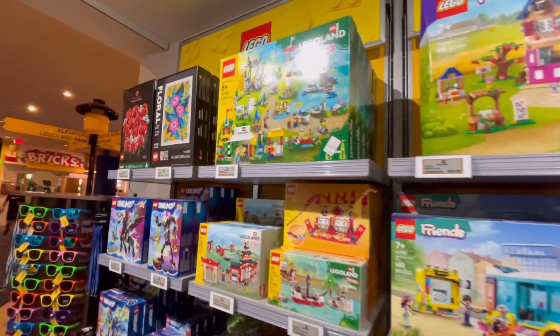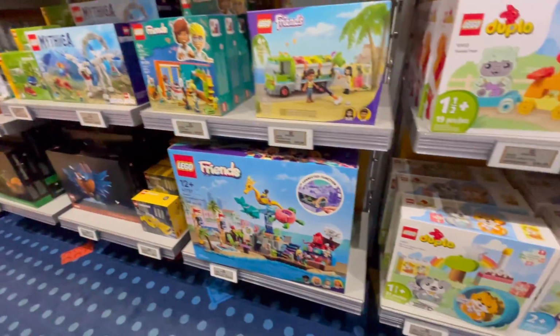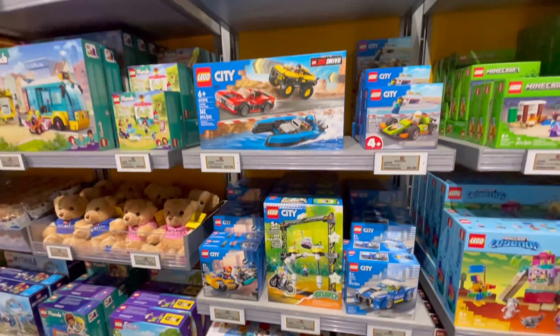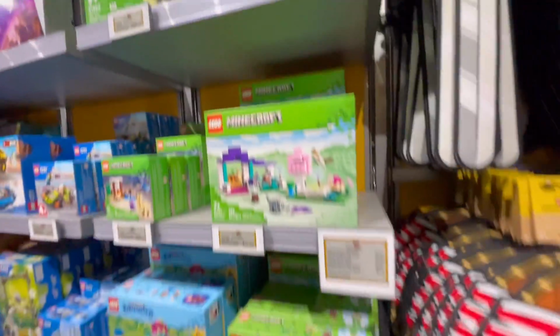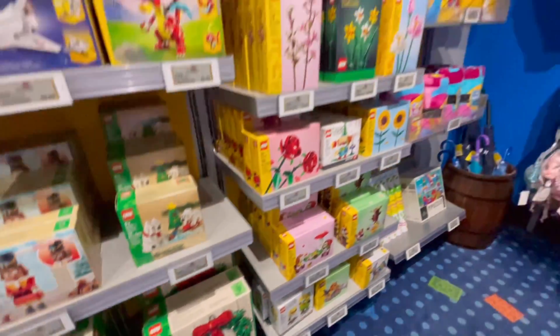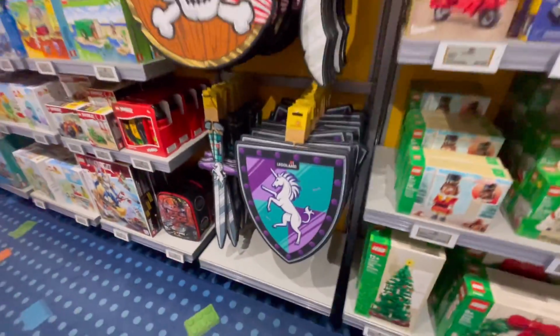So they have all different levels of Lego sets. They have different price ranges. They have Duplo and obviously the regular sized Legos. They have all different complex and really cool down to super simple. They even have seasonal ones. So fun. And of course, you gotta act the part while you're here.